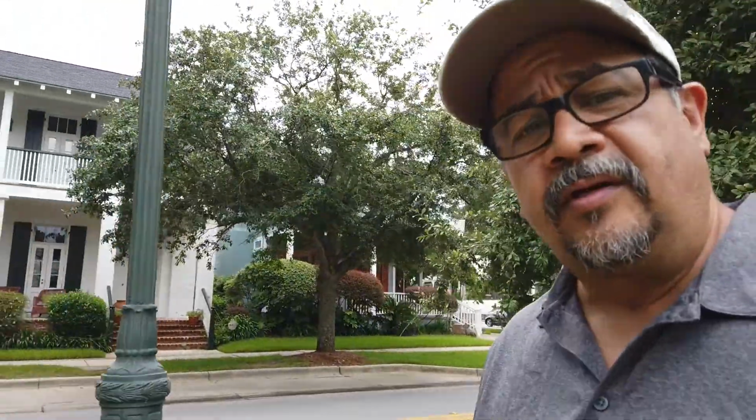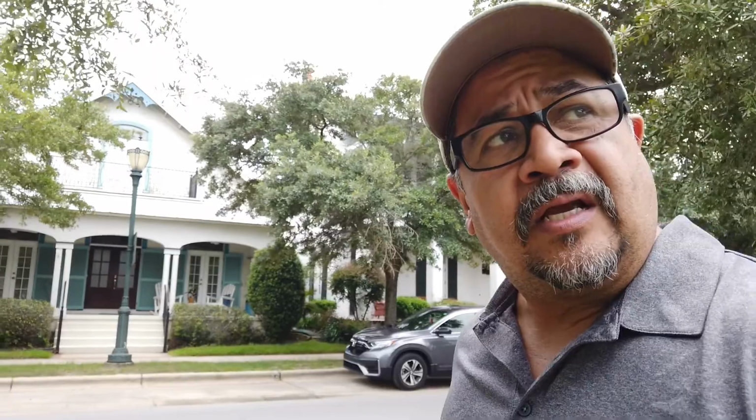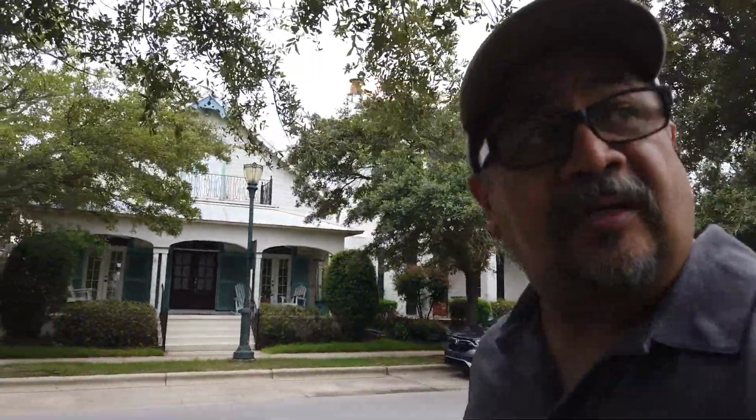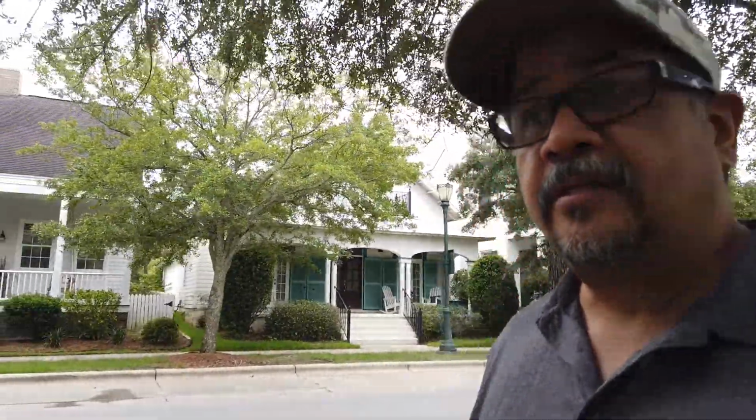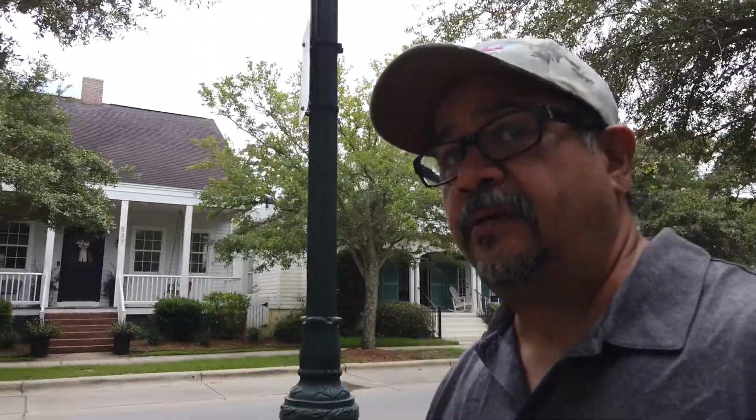There's a house that they're building right across the way. I like seeing houses when they're going up. You kind of get a sense of the quality of construction and the styles that are coming into these neighborhoods. Let's see. Here's the doggy.